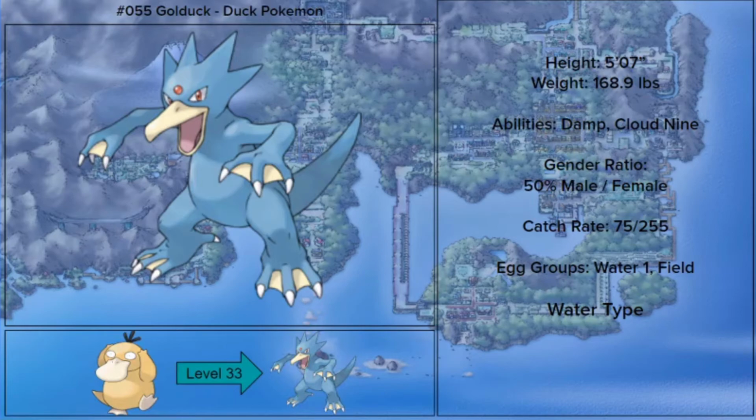Its body is especially adapted to having a hydrodynamic shape and has a long tail that it uses as a rudder to steer. Golduck is sometimes mistaken for the Japanese monster and physical inspiration for Golduck, the Kappa, due to its bluish color, general body shape, and webbed hands and feet.